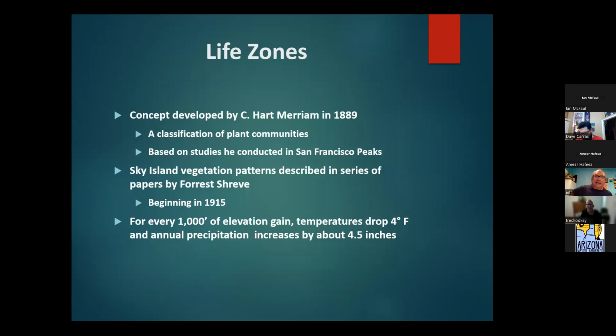So back in the late 1800s, there was a guy named C. Hart Merriam who came up with the idea of life zones, and basically it was a way to classify plant communities. Even though the life zone idea has sort of fallen out of favor in some ways, whenever we're talking about habitats, we're usually talking about the plant communities. They often are defined by the plants that occupy them more so than the animals that occupy those same habitats. And he did his studies up in the San Francisco Peaks up near Flagstaff.